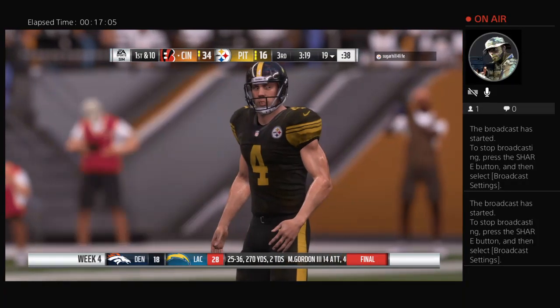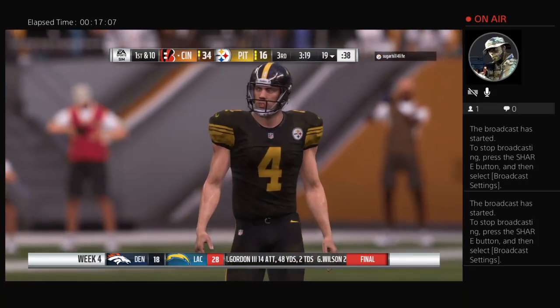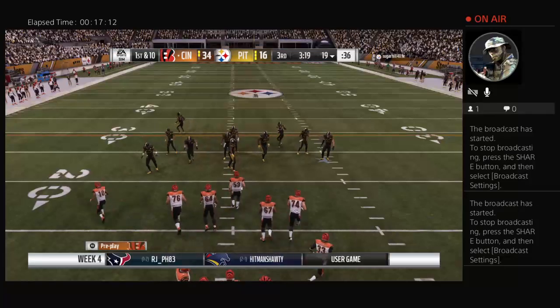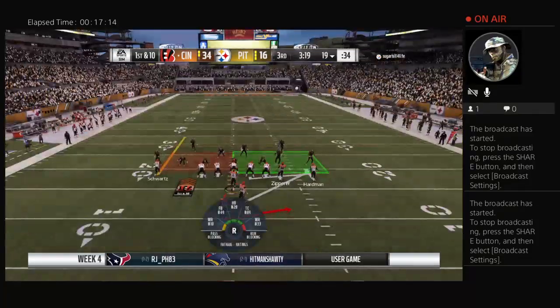The Bengals getting set to go. And this offense last time turned it over, went for it on 4th, didn't get it. They're lucky, though, because no points against the team on the board, but we'll see how they respond.